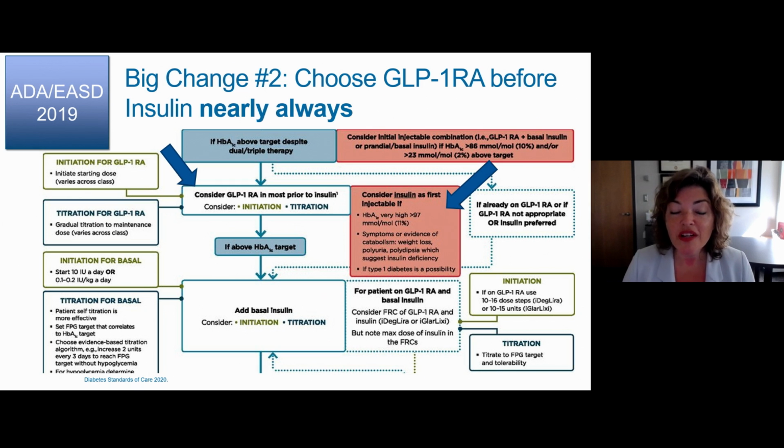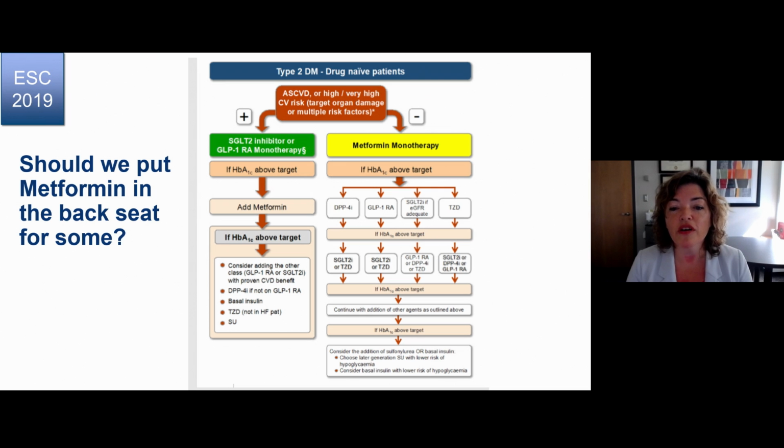Now, big change number 2 was, in recognition of the large trials demonstrating that GLP-1 receptor agonists, when titrated to max dose, are as effective as insulin therapy, and specifically basal insulin therapy, the once a day long acting. So we can't ignore that data anymore. So the ADA has now said, let's think about GLP-1s first before insulin in the vast majority of cases. Cases where insulin must come first, I think you've seen those patients. They are losing weight, they feel very unwell. They may not have type 2 diabetes. They may have primary insulin deficient diabetes with severe polyuria, polydipsia, and that patient needs insulin therapy. We'll talk a little bit more about that because the cases, I think, paint the picture for us.